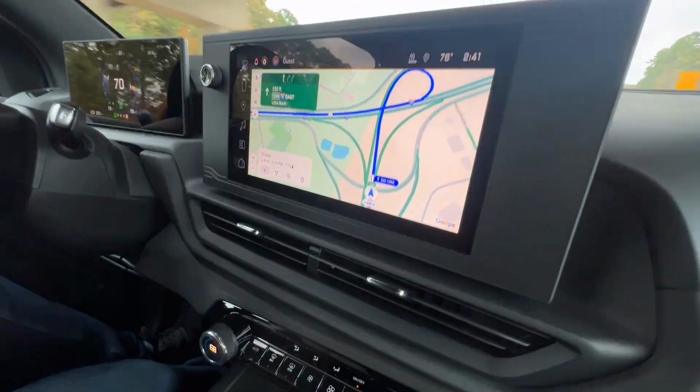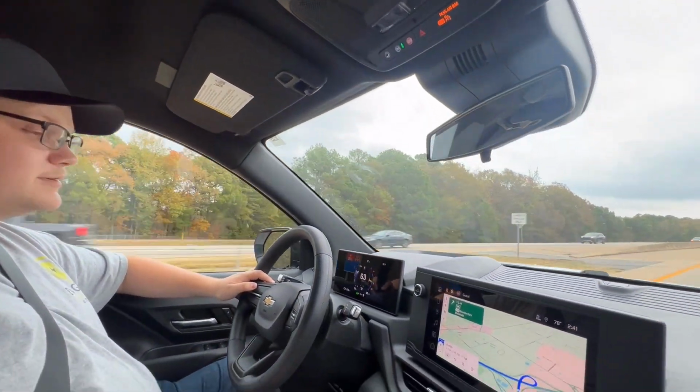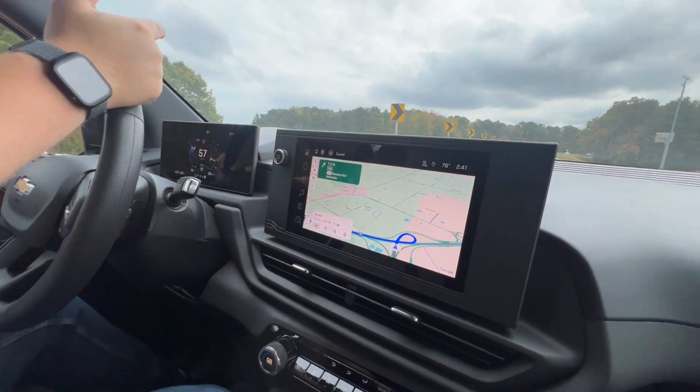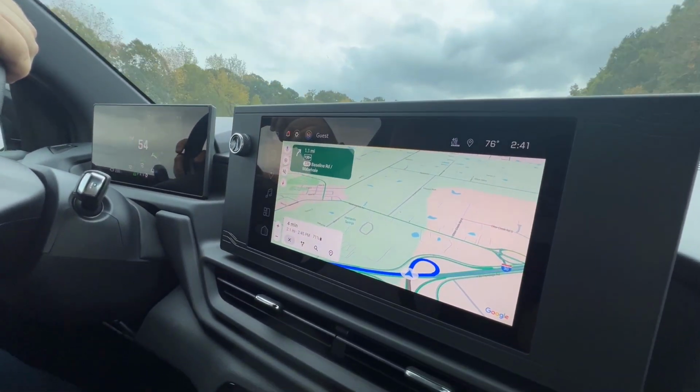We're about to go to an EA station at 72%, which we've actually managed to burn off a decent bit of energy in this short period. Yeah, we have. We turned on preconditioning and we've given it a couple hard accelerations, which, like I said, this thing has plenty of power. Now, I do think the map in the Equinox is better.